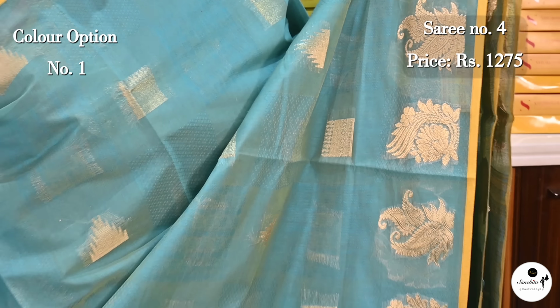Saree number 6, priced at only 665. As you can see, it is a very pretty light green shade with traditional temple in red. This is ideal for attending cultural events, casual meetups, to run errands. Very comfortable, lightweight, easy to carry saree. We can see zari panels from one end to another.